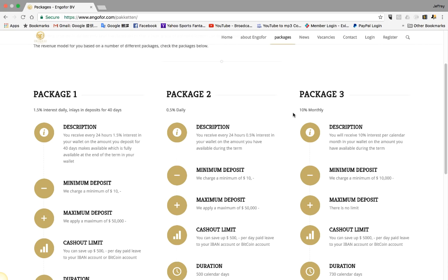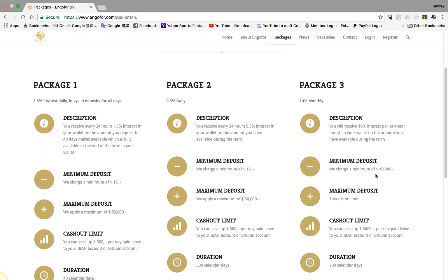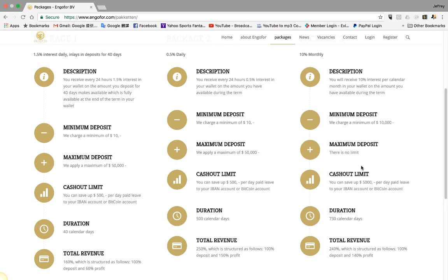Okay, and package 3, we're getting into a little bit higher upgraded packages here. So it's a 10% monthly. Every calendar month you'll receive 10% on your deposit, but the minimum deposit here is $10,000. Okay, so we're a little bit higher range. There's no maximum deposit here, and the cash out limit is also increased. Okay, so bigger amounts, bigger cash outs. You can now withdraw up to $5,000 per day in this plan.